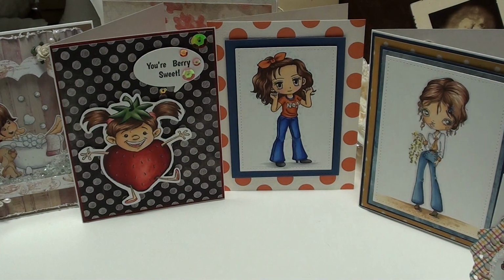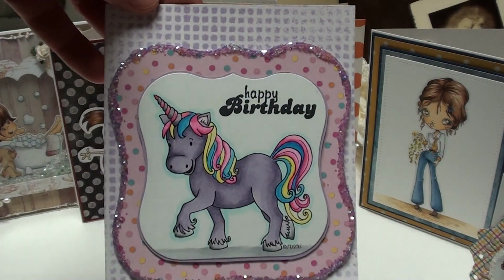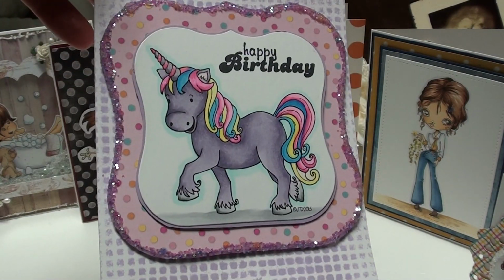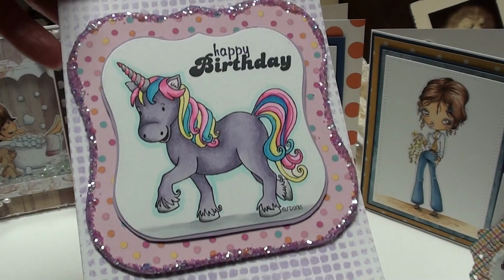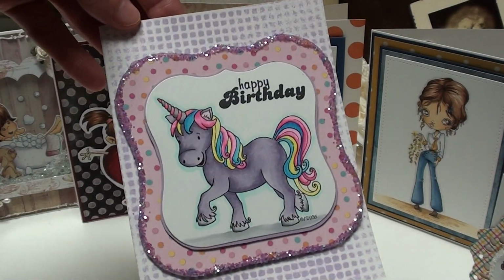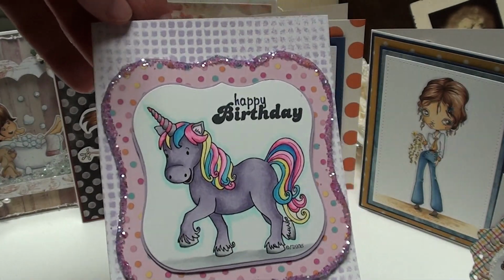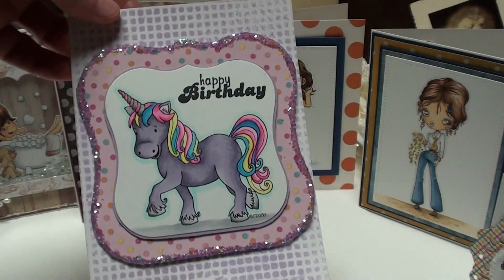And then these are my projects for Time for Tea Designs. This is one I did. This is called Unicorn. My daughters' birthdays, well, one is the 20th of this month, and the other one is the 1st of May, so they're a couple weeks apart. So this will go to one of them.